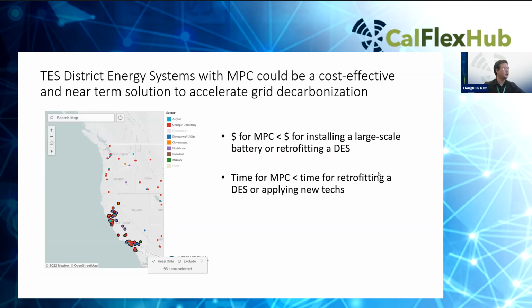I wanted to mention that district TES, thermal energy storage in district energy systems, could be a cost-effective and near-term solution to accelerate grid decarbonization. First of all, it's because of the size. We can shift the load. The last example is shifting around 2 megawatts and several hours of energy for only that campus. If we imagine installing batteries for this district energy system, the cost is really expensive, but the technology we just introduced is only updating the software. There could be some cost developing an algorithm, but that cost should be lower than installing additional electric energy storage for such a large district energy system. Thank you.